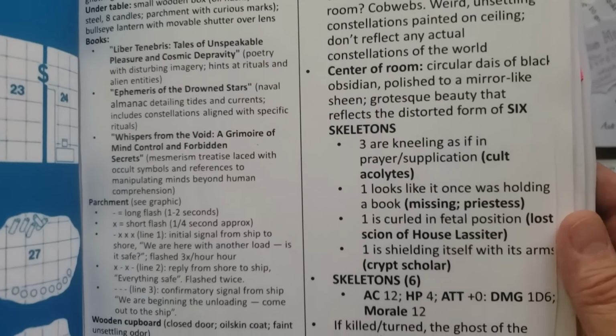And then the ghost of the crypt scholar, which was shielding itself with his arms, whispered, "The whispers promise power, but lead only to madness and oblivion." And then he says, "The ritual failed. We were betrayed. Something stirred. We awakened it with our hubris."